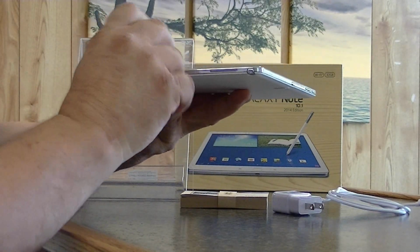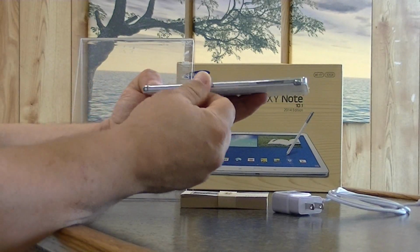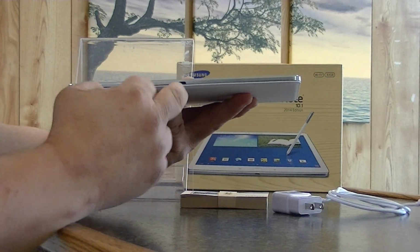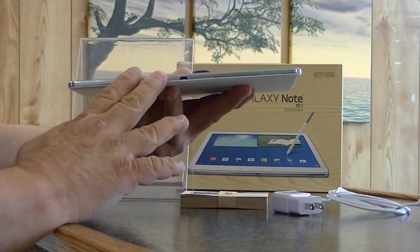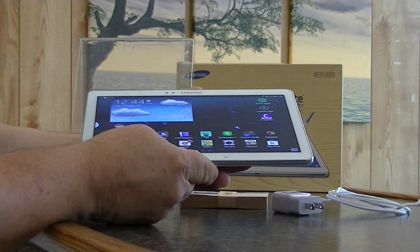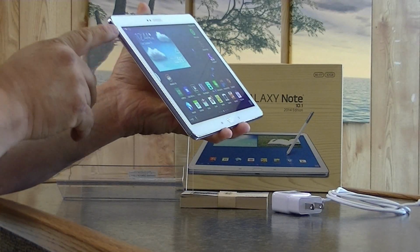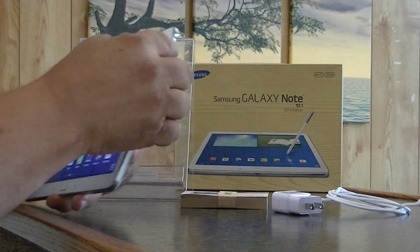And sorry, my great big sausage fingers again in the way. I've already got a memory SD card in there. You have your USB port on the bottom. This band looks metal. It is plastic. The back is plastic. Most of the tablet is in fact made of plastic. On the side here you have your audio out, and you have your speaker. You have a speaker here and a speaker here.